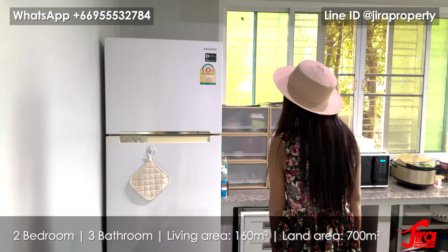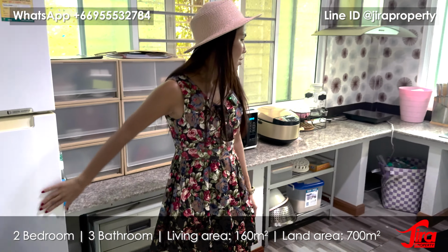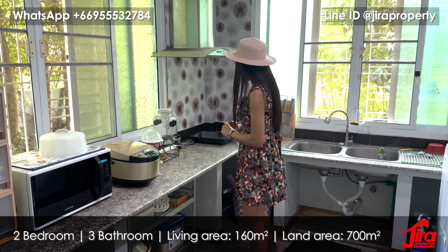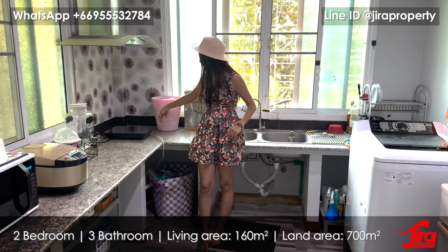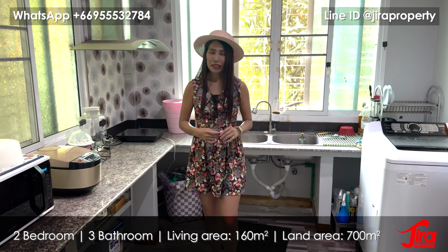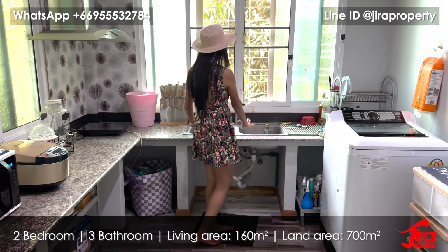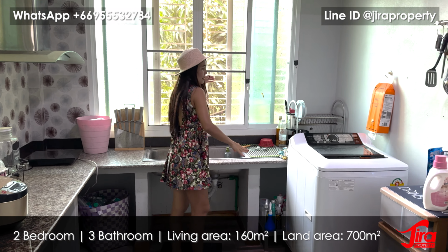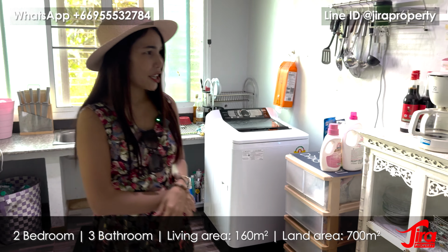You have a big refrigerator, 15.6 cubic meters, bigger than my house. And then we have a microwave, rice cooker, extractor, and small cooker. Actually you can buy one here that can cook too, right? Not too expensive, around 13,000-14,000 baht. Very good. And we have a washing sink here, and windows that open to get fresh air. Here is the washing machine, with the water pipe connected already. So you have everything, right?